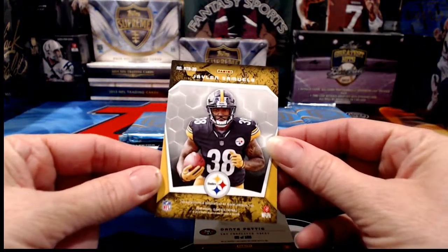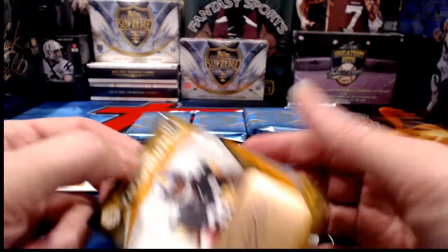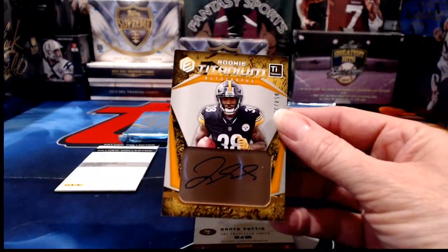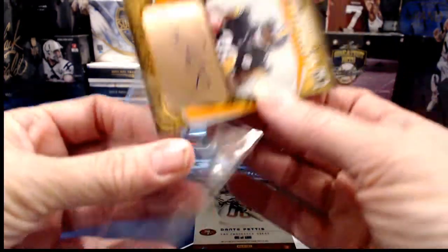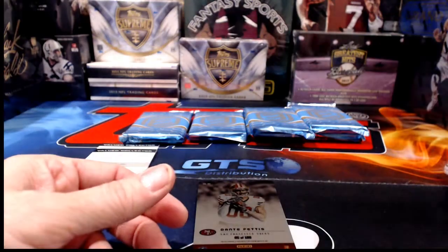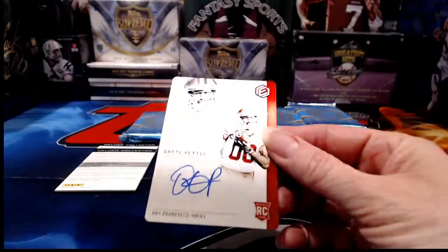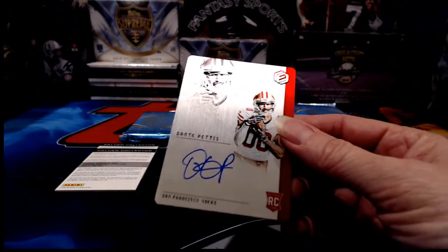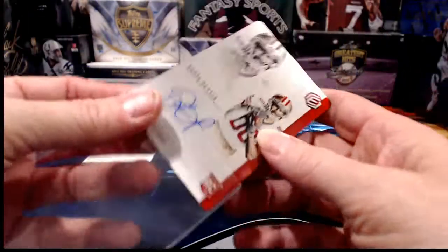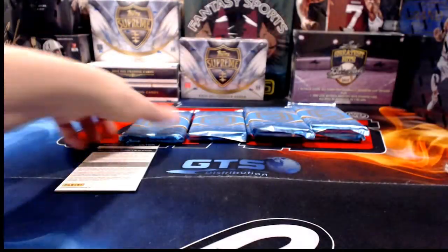Here comes a Jalen Samuels as the Steelers continue plugging along. This one is numbered to 350 as well. So you had the James Washington a moment ago with the Steelers, and now you're adding Jalen Samuels to it. Dante Pettis for the 49ers. That, of course, is our metal signature. And what is it? I forgot to look what it was numbered to. 199.